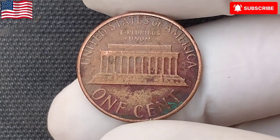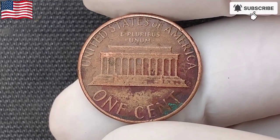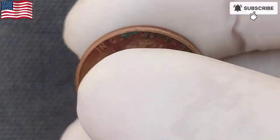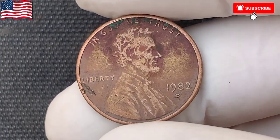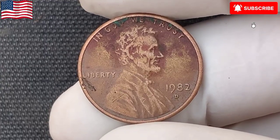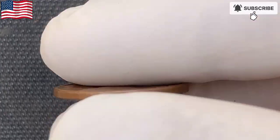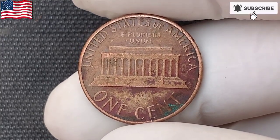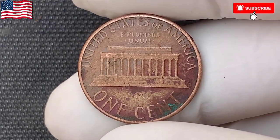Because both compositions were minted concurrently, it created an array of collectible varieties all within the same year and mint. Some pennies contain the traditional 95% copper and 5% zinc, while others have a core of 97.5% zinc with a thin copper plating. Identifying these variations can be tricky but rewarding, especially if you have an eye for detail.